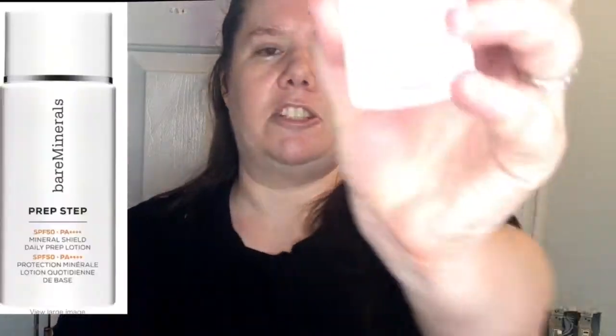This is the Bare Minerals Prep Step sunscreen. I'm using about a grape-sized amount and my face is gonna look really white for a second, but you want that much sunscreen. This is a super liquidy one. It absorbs in super fast. It came in my BoxyCharm about a year ago. It's probably at the end of its shelf life because sunscreen does expire. I'm almost done with it.